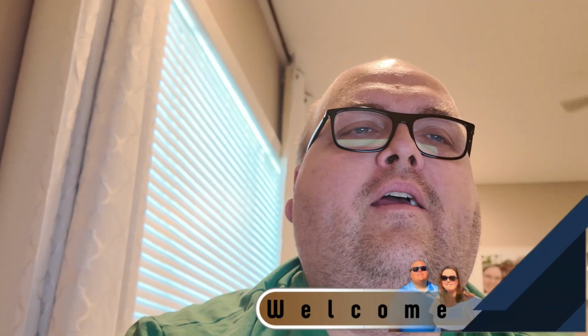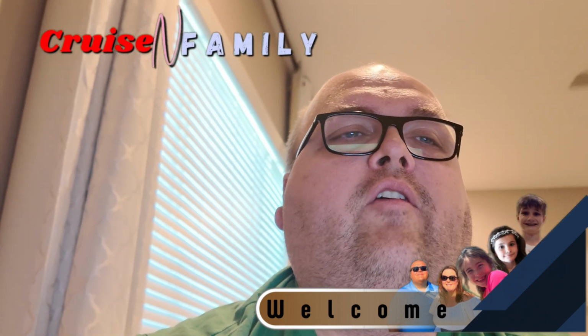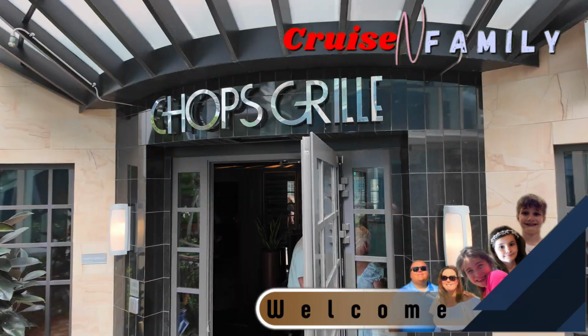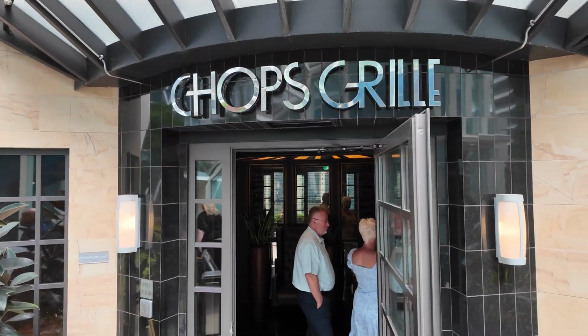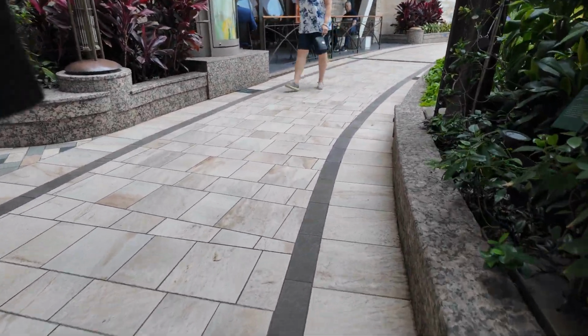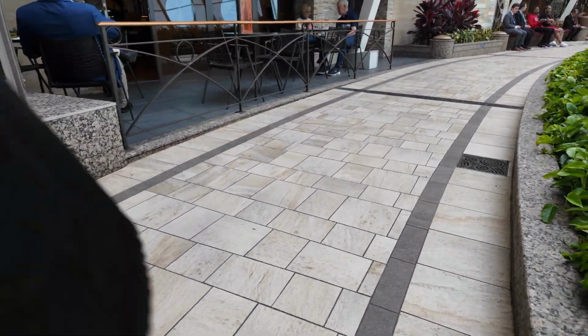We're back today, and we're going to be diving into a review of Chops Grille, Royal Caribbean's Signature Steakhouse. Chops Grille is Royal Caribbean's upscale steakhouse and one of the most popular specialty venues on their cruise ships. It's all about high quality steak, some seafood, and classic sides in an elegant but relaxed setting. You'll find it on most Royal Caribbean ships, and the vibe is definitely a step up above the main dining room.